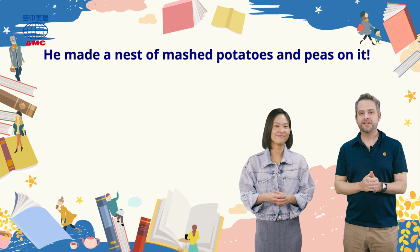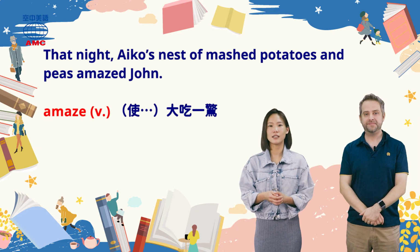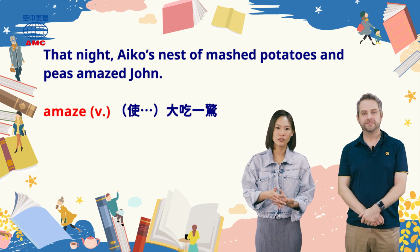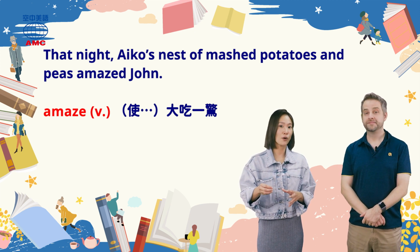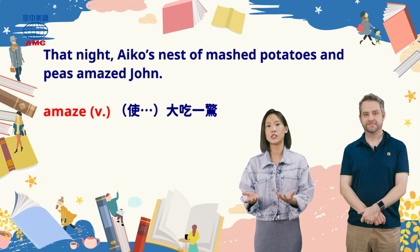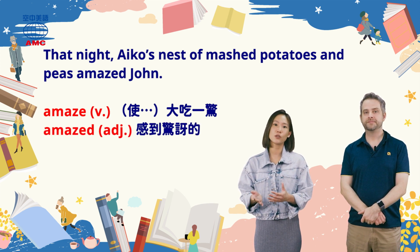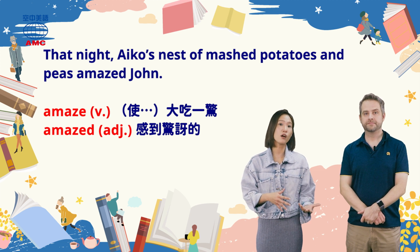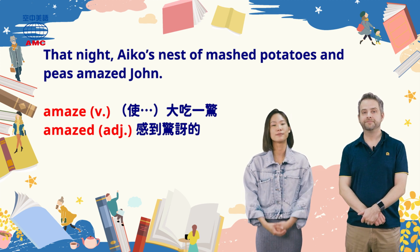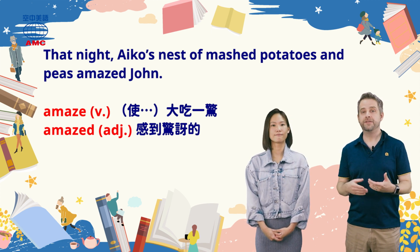Now it's time. The article says, that night, Aiko's nest of mashed potatoes and peas amazed John. OK, amaze 这个动词呢，代表使人大吃一惊。所以那天晚上呢，Aiko 的薯泥和豌豆让 John 大吃一惊。那这边的 amaze 加上 d 是为了要做过去式。那另外呢，它的第三态过去分词也是 amazed，还可以当做形容词用，叫做感到惊讶的。所以我们也可以说 John was amazed at the nest。Yeah, it can be an adjective. John was amazed, something like that, how you feel.